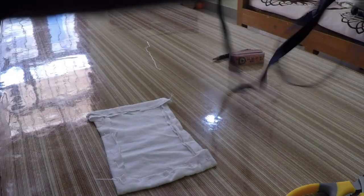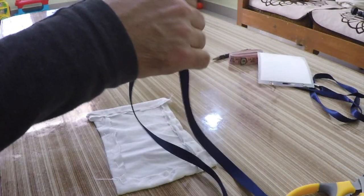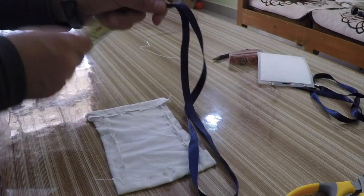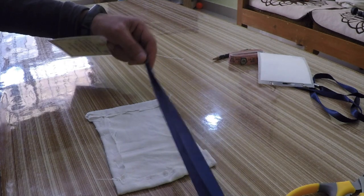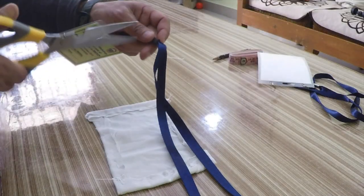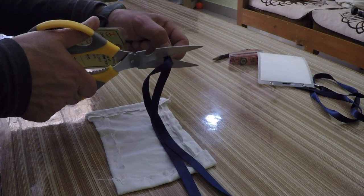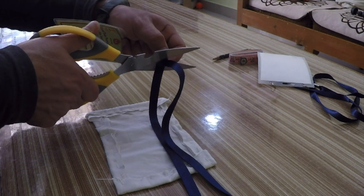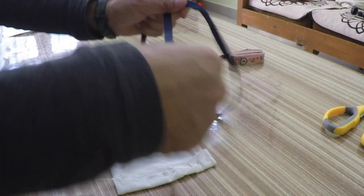and I attend a lot of conferences, so these are the name tags which are given to everyone who attends the conference. So I will cut these strings and I will use these as my tying strings.